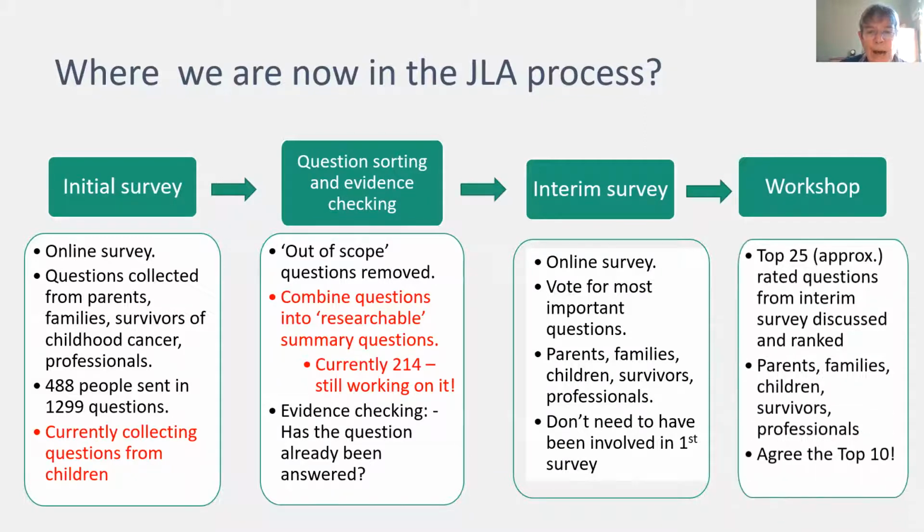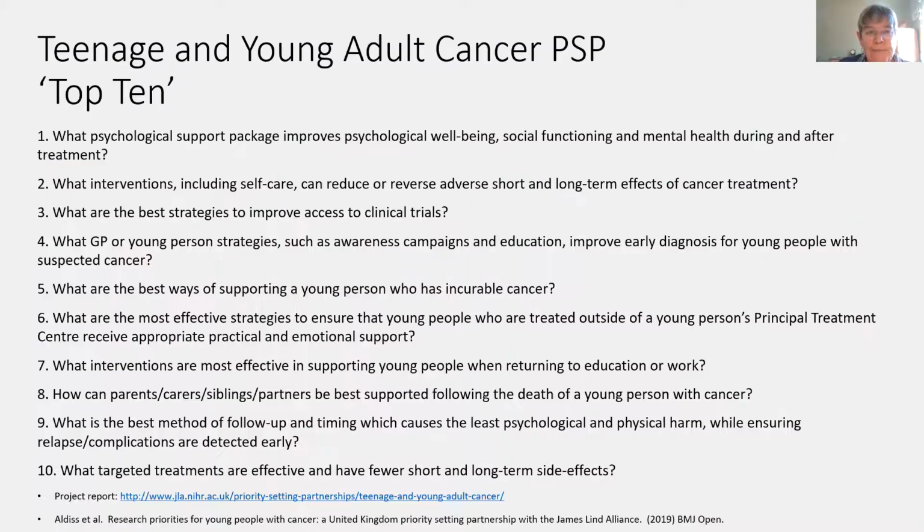From the vote, we then will take the top 25 or so rated questions, and they will go into a workshop attended by parents, families, children and professionals. And from that top 25 or so, there will be a ranking process which will bring us out to a top 10. These were the top 10 priorities for the TYA PSP, which you can find on the website and have also been published.